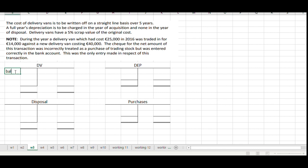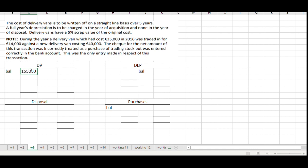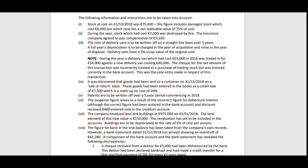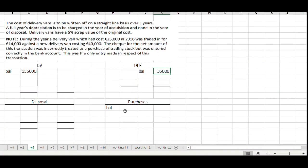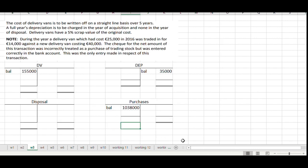So first of all, you start with the opening balances of depreciation, delivery vans, and purchases accounts. From the trial balance, you'll see the delivery vans cost is 155,000. The depreciation is the difference between cost and the trial balance figure, which is 35,000. And the purchases figure, I think we actually changed it here, is 103,800. I'm going to score that out, the 103,800, just so that I know not to use that figure again. Okay, so we have our opening balances.